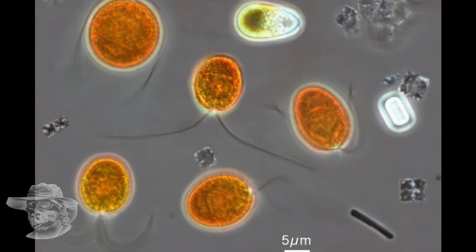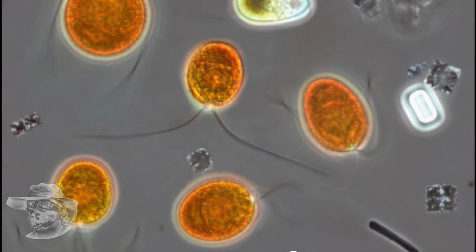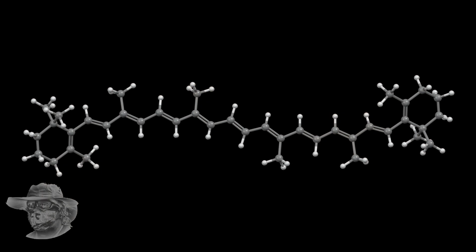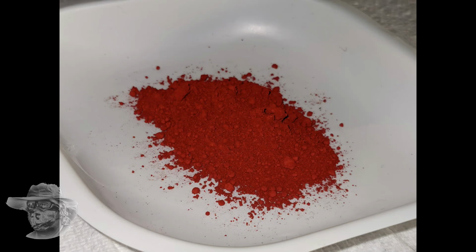This is beta-carotene. Now, beta-carotene is a carotene, and carotenes are pretty much any unsaturated hydrocarbon that's got 40 carbons and a number of hydrogens. Well, beta-carotene has got 40 carbons and 56 hydrogens. So it's a pretty big molecule. And this is what it looks like when we synthesize it, which we do. It's a food colouring, it's a colouring for everything. It's also a precursor to vitamin A.